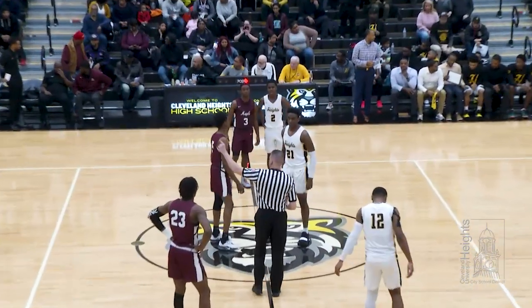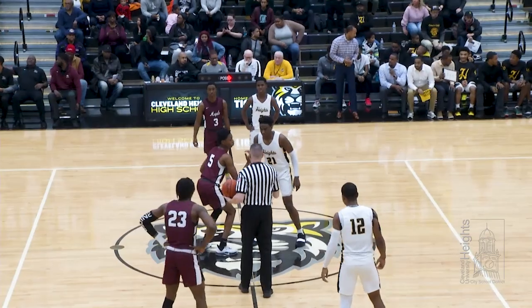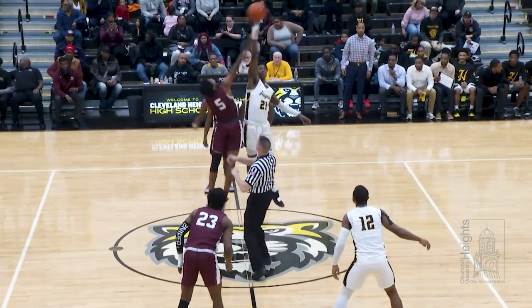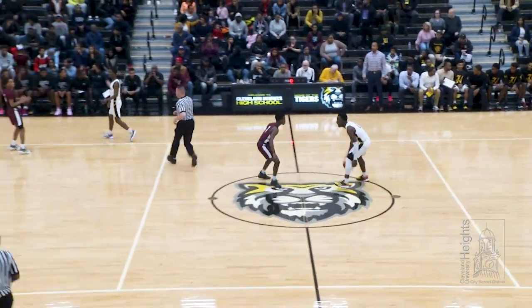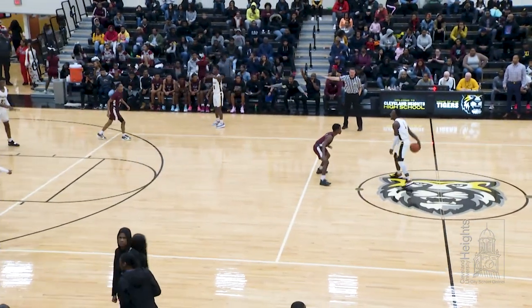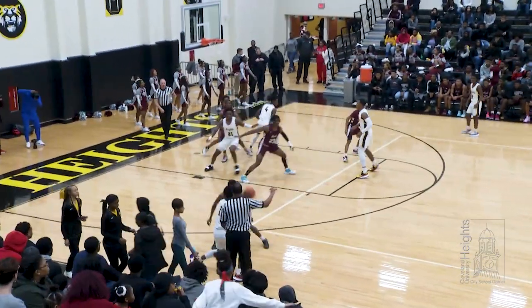So the starters for the Cleveland Heights Tigers taking that tip is Jalen Davis. He is sized up against Siriano Dozier. Davis wins that one easily to Garvin Clark. The five out there for the Tigers, Garvin Clark, EJ Farmer, Jerron Harden, Jalen Davis, as well as Manny Hill.